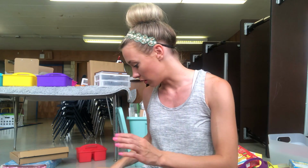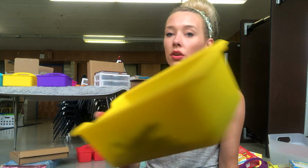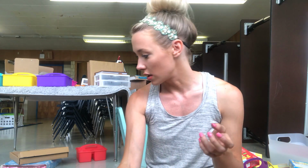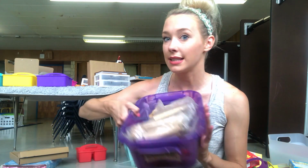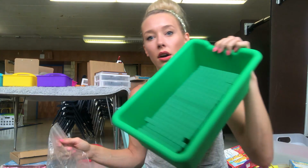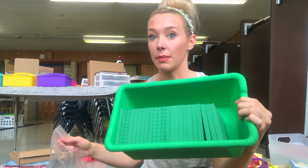So I am dumping them all out of the previous little Ziplocs, and I am separating them because there are green foam ones and then the hand-to-hand brand, and then there are some wooden ones. So I'm separating the sets, that way if the other teacher needs any, she can have some, and I'm just separating them by ones, tens, hundreds in different bins. Here are all the hundreds in the green bin. How satisfying is that?